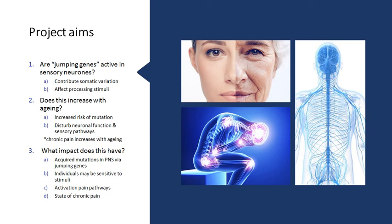There are 3 main aims to my research. The first question I would like to answer is, are jumping genes active in sensory neurons? If they are, this will contribute to the variation in the peripheral nervous system and ultimately affect how each individual processes external stimuli. The second question I would like to answer is, does the activity of jumping genes occur with ageing? If so, there is more risk of mutations to occur that affect the correct functioning of sensory neurons, and this will disturb sensory pathways.